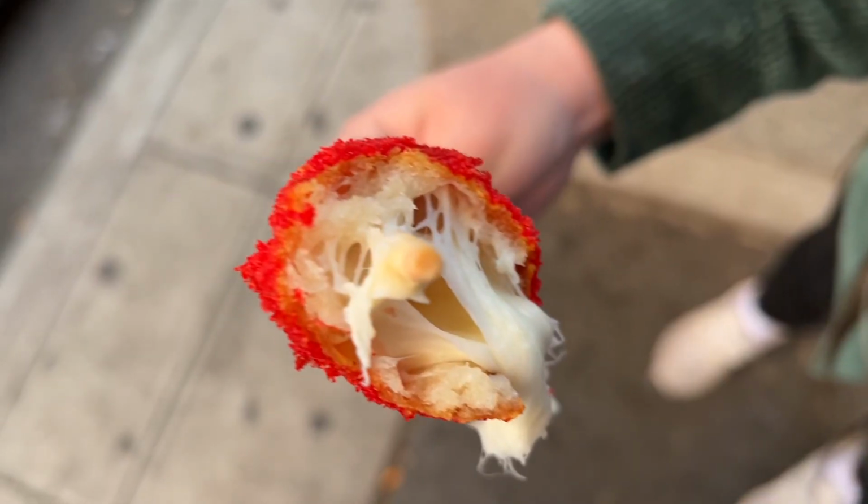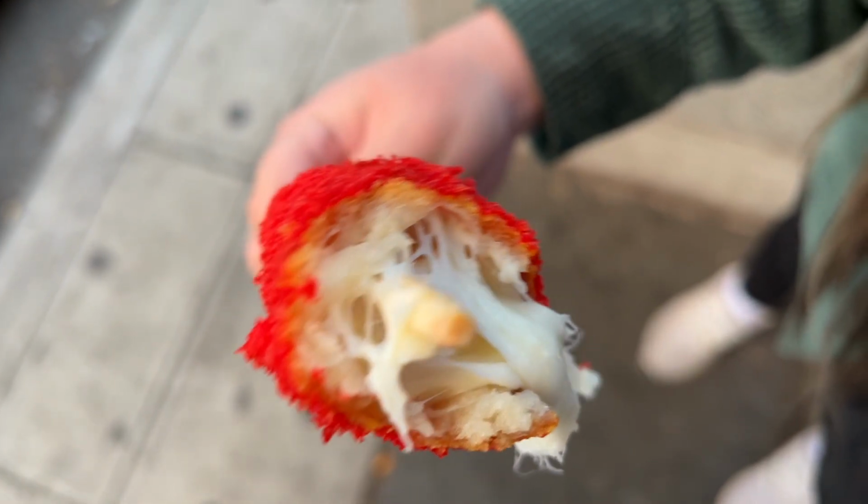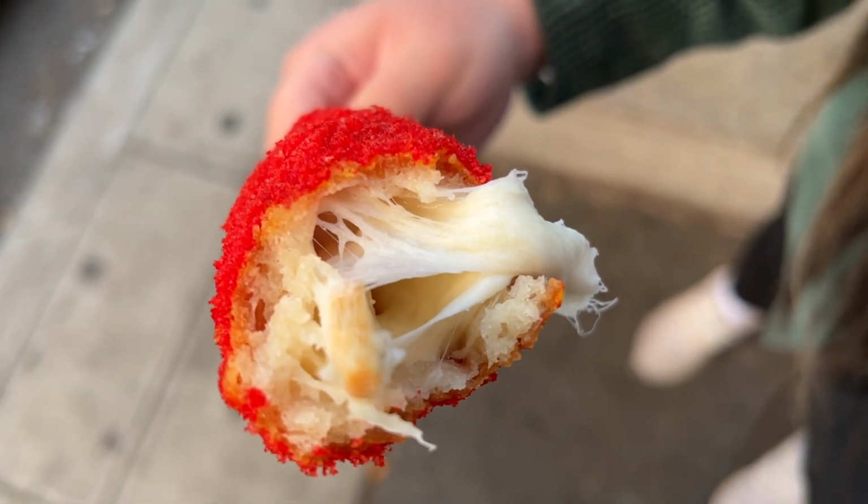It's so cheesy and stretchy. I like the hot Cheeto flavor, but the batter itself actually is not that crispy. I like to have a good crisp on the outside, and the inside, the breading is a bit too doughy, so pretty decent, but definitely not the best.